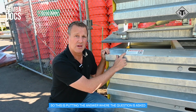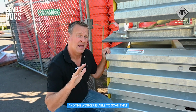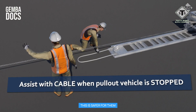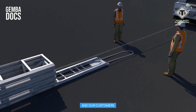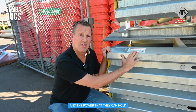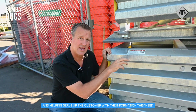So this is putting the answer where the question is asked. And the worker is able to scan that and they can watch a video on how to properly reset it. This is safer for them, safer for the motorists, and gets them out of the way. This is an example of how our lean journey has helped us and our customers because we learned about QR codes and the power that they can hold and helping serve up the customer with the information they need right where they need it.